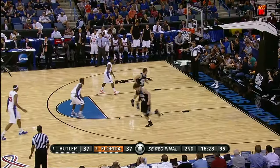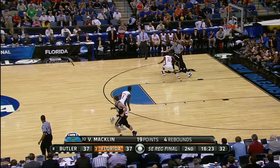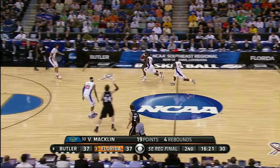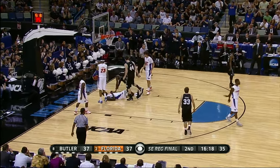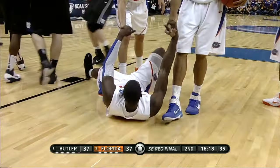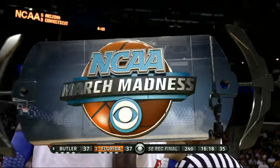Macklin again, 19 now. And he's been telling his teammates as they've been going up and down the floor, shooting long range shots, to get me the ball. Inside, block and foul. Macklin tried to draw the charge. And that'll send Mack to the line.